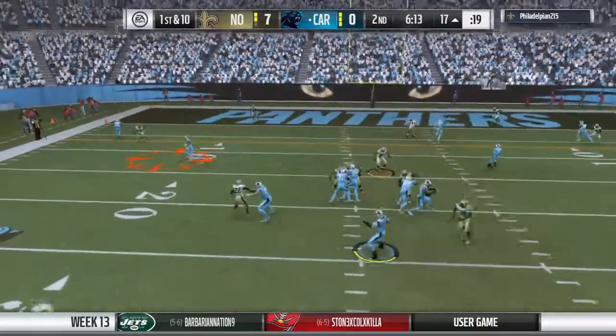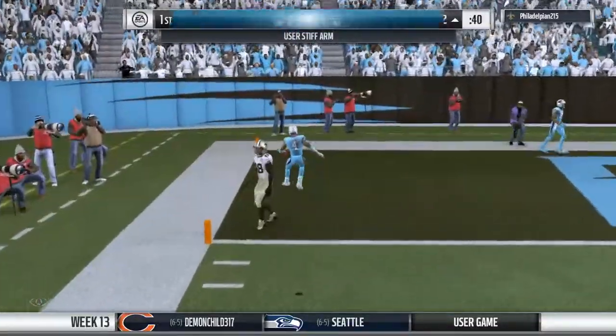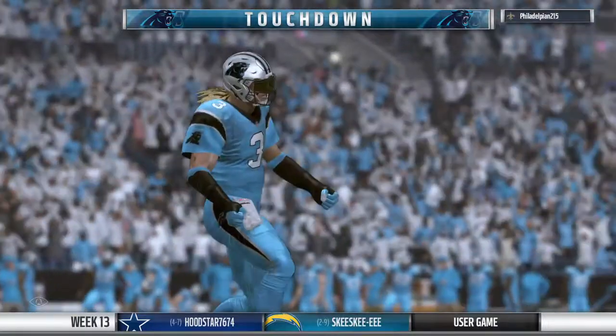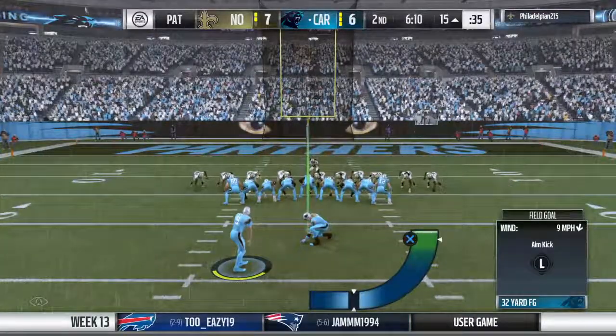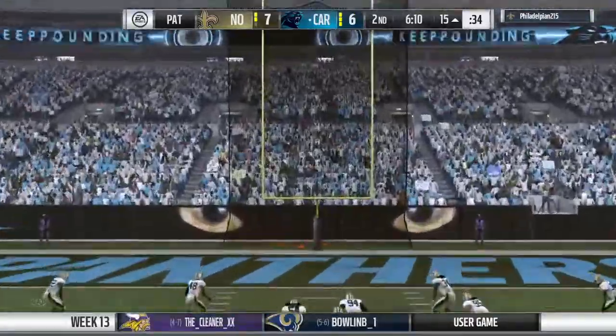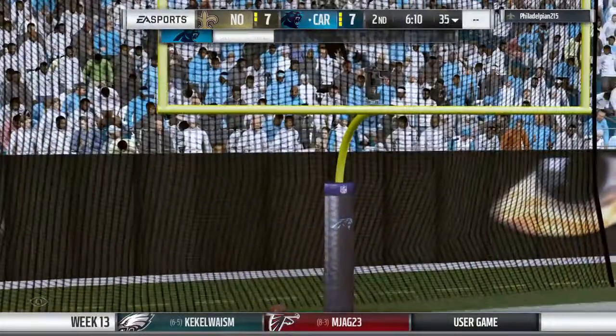Back to throw now on first down. That's going to be caught at the 10-yard line, and he'll take this into the end zone. Touchdown, Carolina. Their dangerous wide receiver, his 19th touchdown now on the season. And the Panthers are now an extra point away from tying up this game.